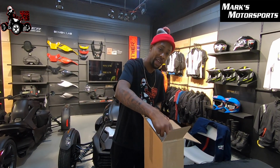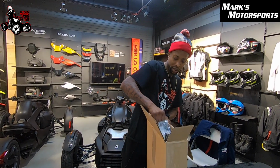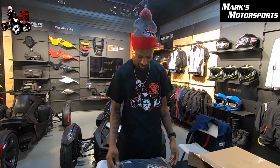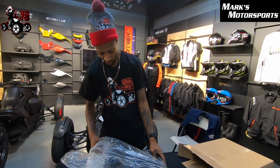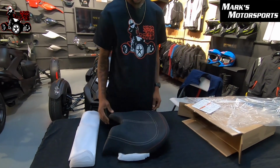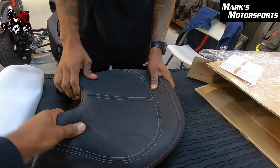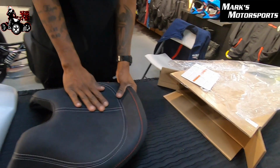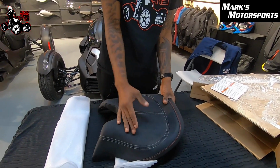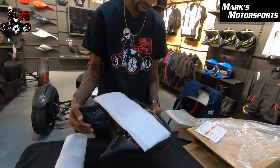Always nice packaging. Make sure your stuff don't get damaged. Comfort seat. You seen one, you seen them all, I guess, right? I would recommend, if you get a comfort seat, that you get the helmet bag that comes with it, because the helmet bag doubles as a cover for the seat. So if it's raining, you can throw it over if you're parking somewhere.